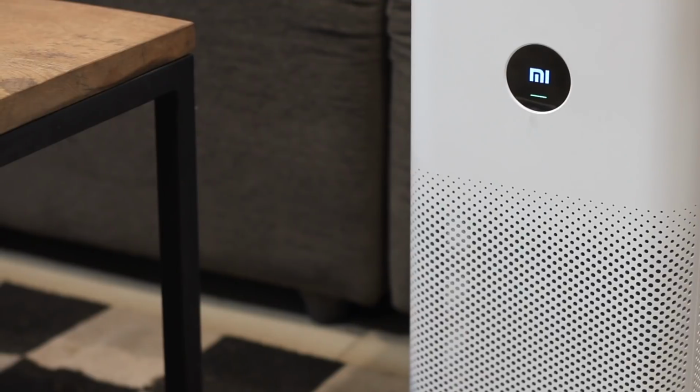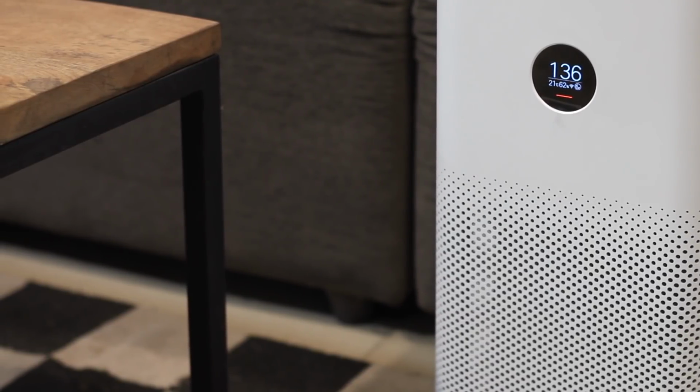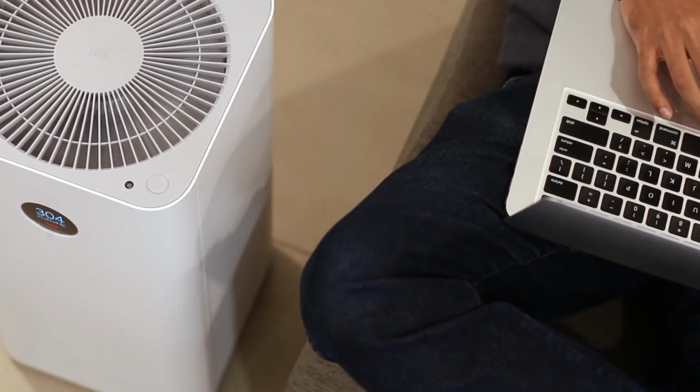Now, not many people talk about it, but air pollution is a serious problem in New Delhi, especially during the winters. And I'm sure the problem is pretty much the same in North India as well. I had already bought the Mi Air 2S 3 months back and it worked great. But a couple of weeks into use, it stopped working properly and I had to replace it.